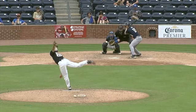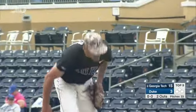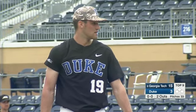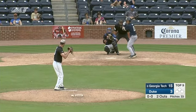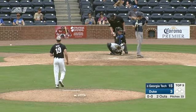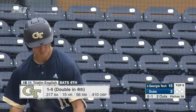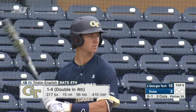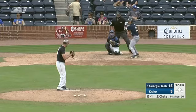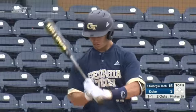The first baseman, number 11, Tristan English. If Pesto can continue to work his way back into being a regular option, that certainly deepens the Duke bullpen as they continue to try to make a push to solidify a long run potentially in the ACC tournament, or lock up, if they don't win that tournament, an at-large bid in the NCAAs. The 0-1 to English misses low and inside.